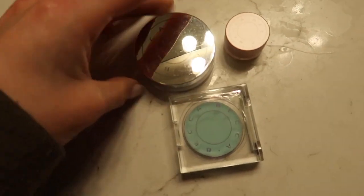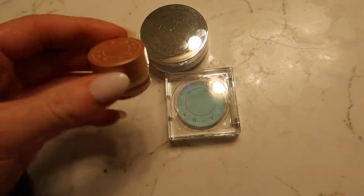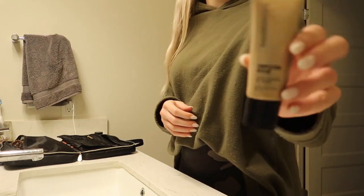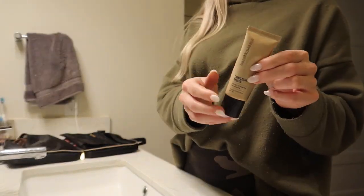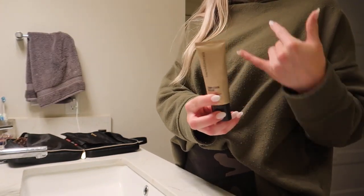It's this Becca eye brightening set. I got a little travel size. It was like 30 bucks for this little set. I can link it. My Bare Minerals Complexion Rescue, love this stuff. It's super, super light. I'm in the shade Natural 05. Super lightweight, it's like a gel consistency. Not a lot of coverage at all, just kind of evens out your complexion.